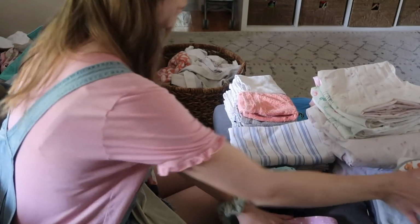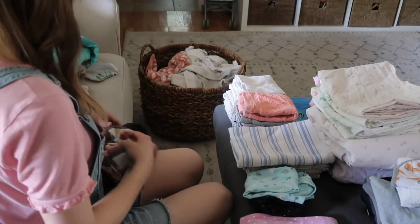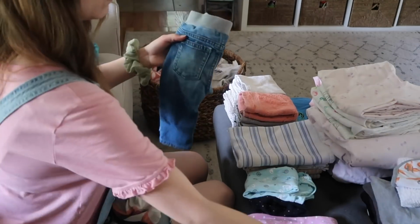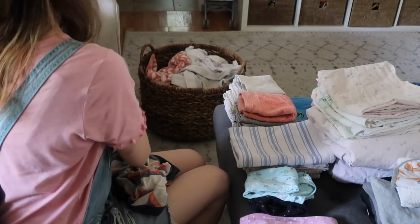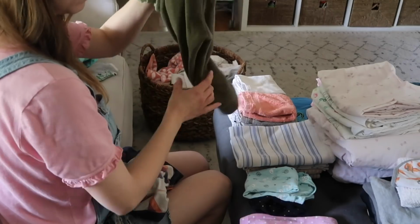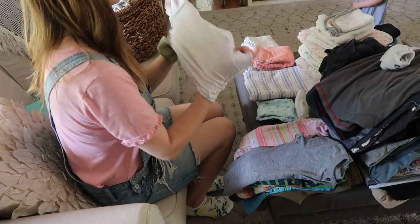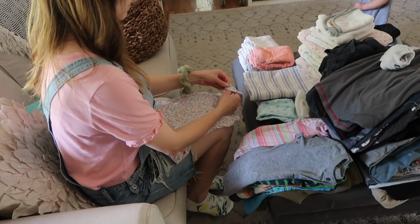To fold the kids' clothes, because they're so tiny, I basically just fold them in half lengthwise and then lay them in the drawer that way. The top drawer is for their pajamas and onesies, the middle drawer is for their shirts, and then the bottom drawer is for their pants. And for Chloe's onesies, I do snap the snaps before folding them because that does look a little bit neater.